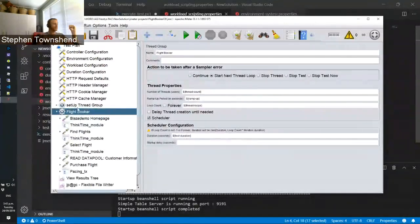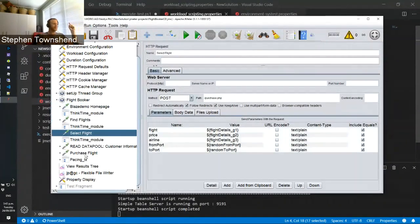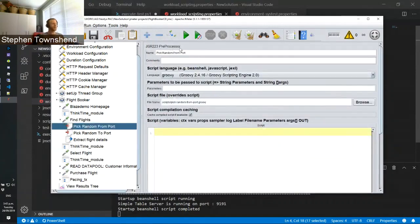And here's my flight booker thread group. There is a home page, we find the flights, we select the flights, and then we purchase a flight, and that's all there is to it. So in this transaction, this sampler here, I've got 2 pre-processors, so they execute before the request is made. And normally what I used to do is I'd write some groovy code in here. There's nothing wrong with that, it works fine. But instead what I'm doing here is I'm referencing a groovy file in my solution. And there's 3 reasons that I do that.